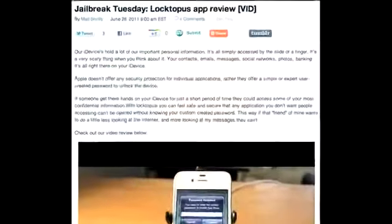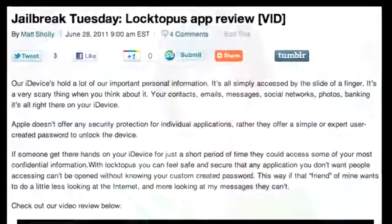This is not the first of its kind in the Jailbreak App Store, but it's definitely one of the better ones out there. You can get it now in Cydia for $2, but you should definitely check out Matt's review before you do, just to see if you like it and see how it is.